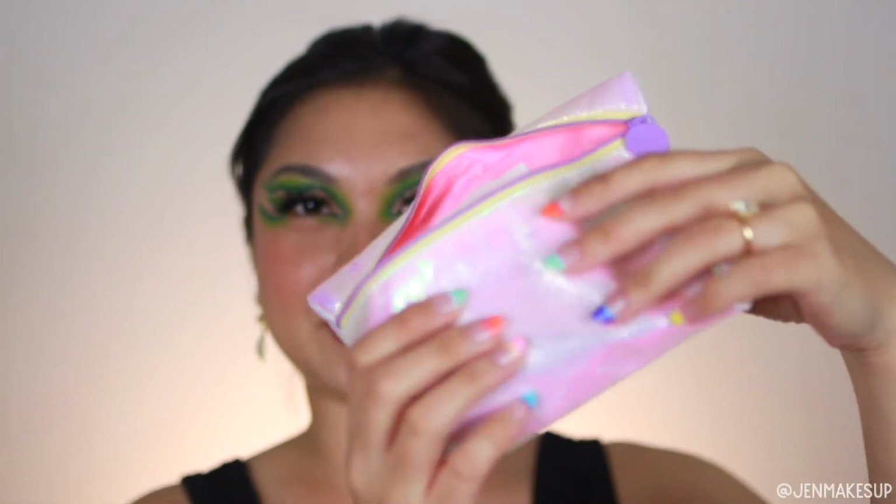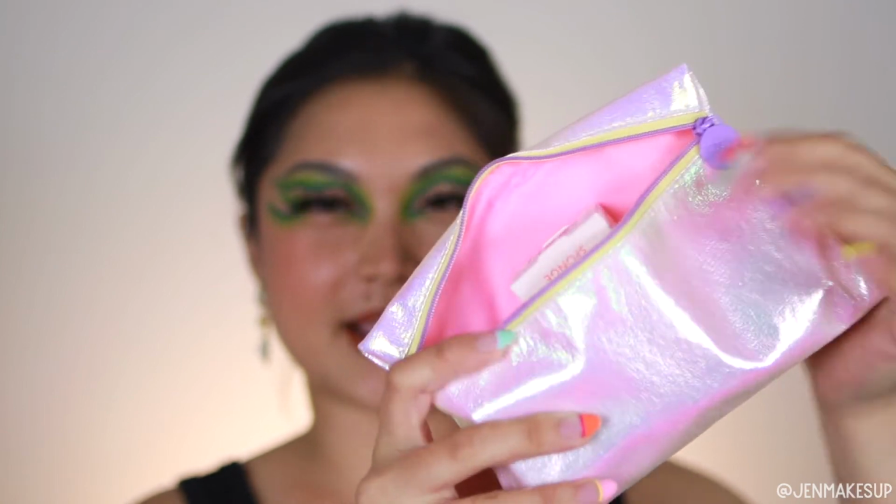Anyway, last but not least, we are actually going to do our Ipsy unboxing. So I'm going to do the Glam bag first, and then we'll do the Glam bag plus. So the Glam bag came in this very iridescent unicorny type bag.